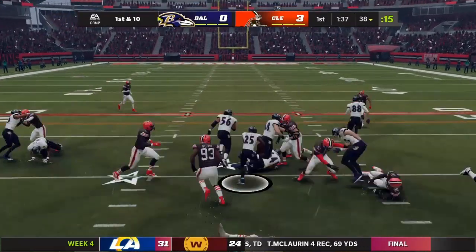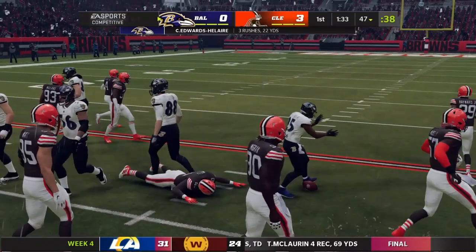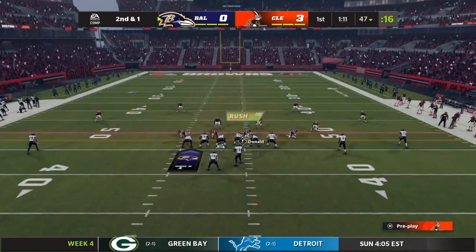1st and 10, it's Edwards-Helaire with it. And he's going to get a solid gain of 9 before being brought down. 2nd and right at a yard. The last run got 9. That leaves him with 2nd and a yard.